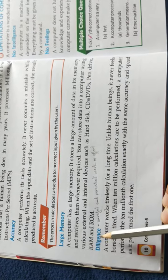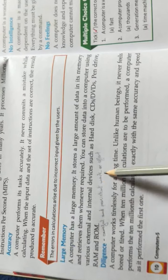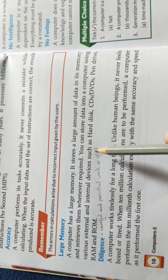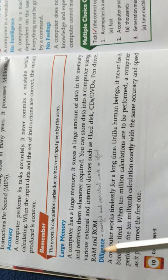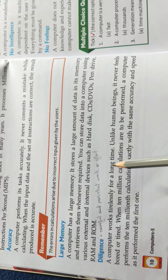Diligence. What does the word diligence mean? Careful and persistent work or effort. You can write this meaning in your book itself. Write it neatly beside the word diligence. A computer works tirelessly for a long time.